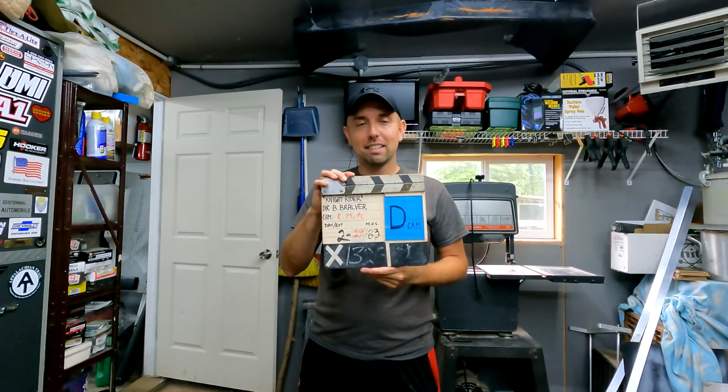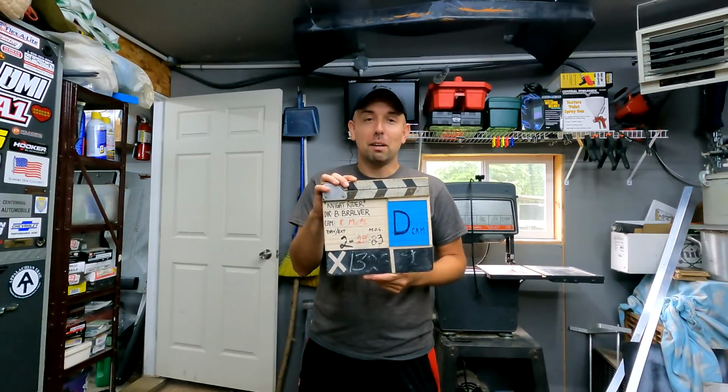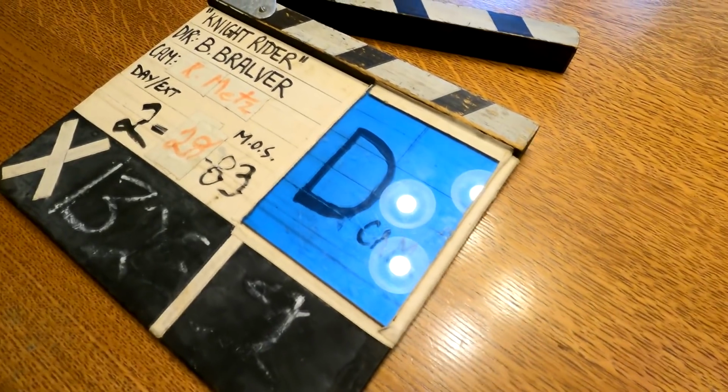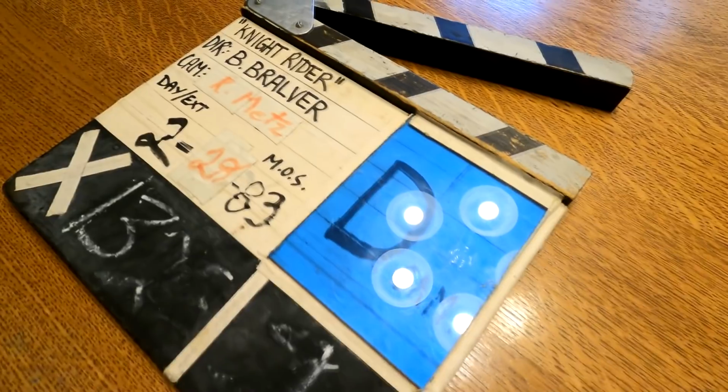Hey guys, Joe here, back with another prop that I wanted to show you guys. Well, this isn't necessarily a prop, more of a production used item on the show. We're talking about this. This is maybe one of a kind. Well, it's definitely one of a kind, but I don't know. This might be the only Knight Rider set used clapperboard still in existence.